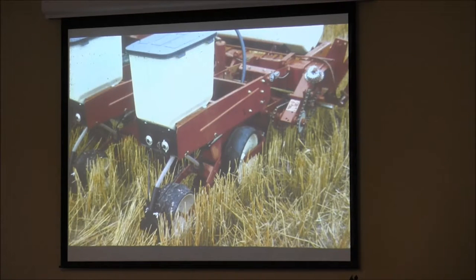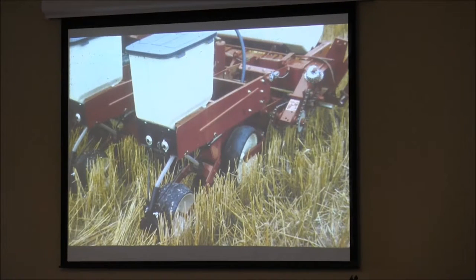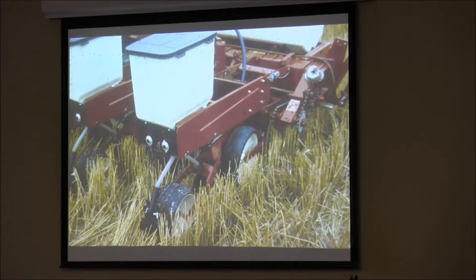But we leave our residue as tall as we can because it's not touching soil microbes. Now, a lot of people say, I'm going to cut down short, get all the contact with the soil. If you've got soil biological life, that residue will disappear. If you don't have soil biological life, you're going to have a mat of residue you can't get through next year. Cut it tall. Leave residue as tall as possible.